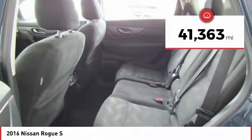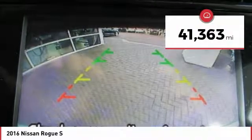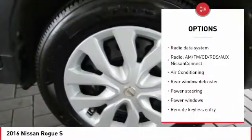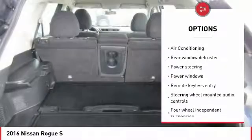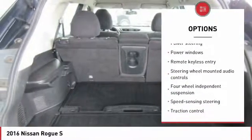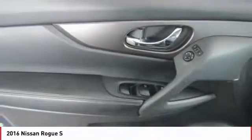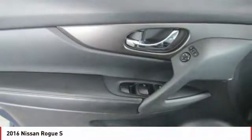This vehicle has less than 45,000 miles. Here are some of this vehicle's great options: traction control, dual airbags, air conditioning, Bluetooth, one owner, power steering, 4-wheel disc brakes, center armrest, electronic stability control, power windows. Come take a test drive today.